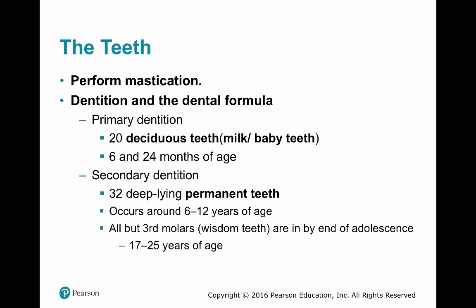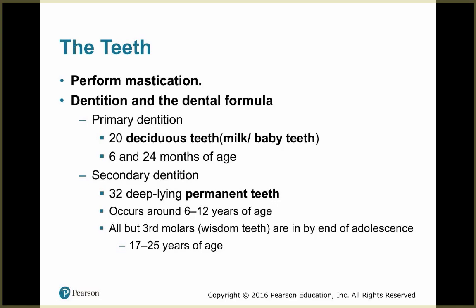So teeth perform mastication, and that's basically chewing, in that sense performing mechanical digestion. Dentation and the dental formula. So basically, you have primary dentation, which is talking about having baby teeth. So you have 20 deciduous teeth, which are the milk or baby teeth, and basically they are there within 6 to 24 months of age.